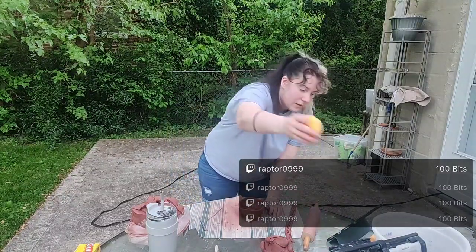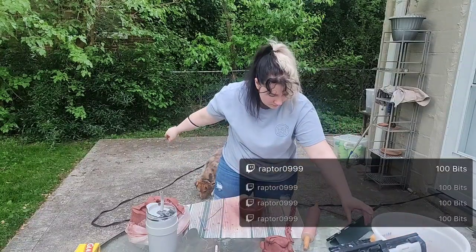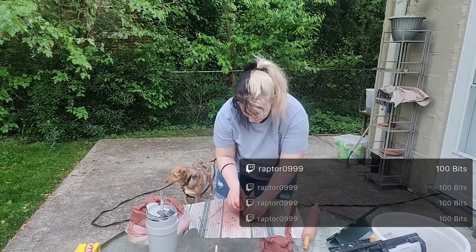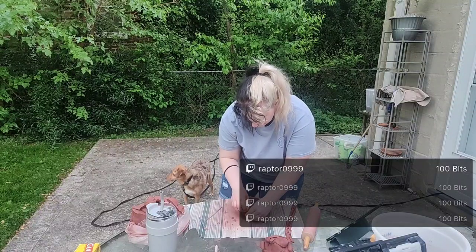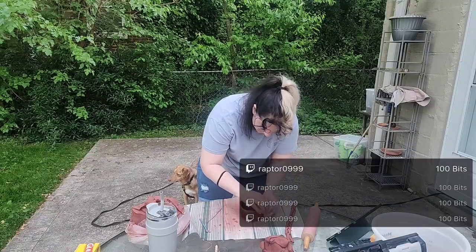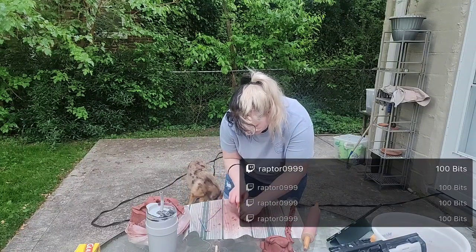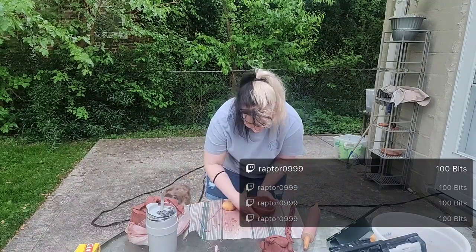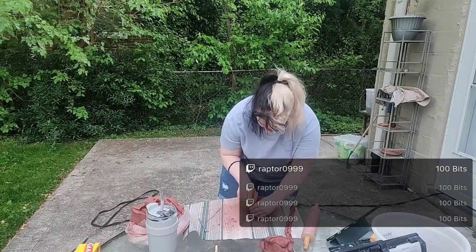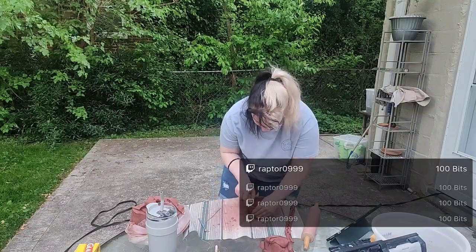Usually I'd use this kind of sponge. And then smooth out the edges here. It'll still be a little grainy, but we're compressing the edges so they're not going to be square and sharp looking. It'll be a little bit smoother, easier on your mouth.